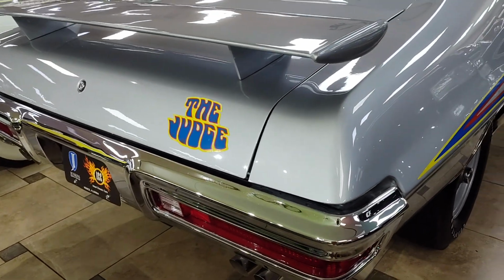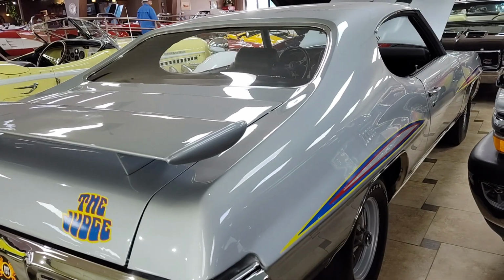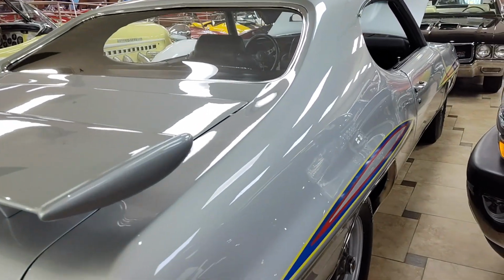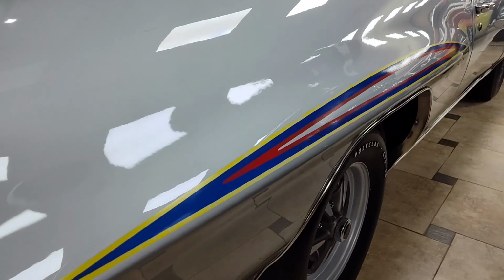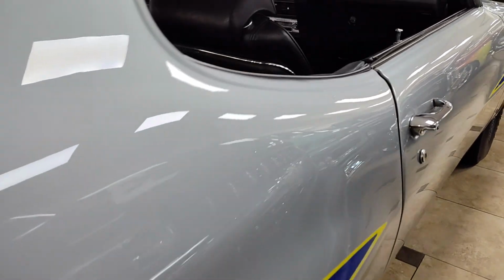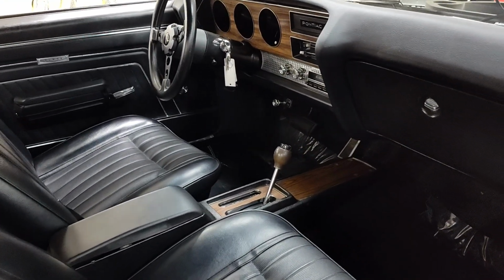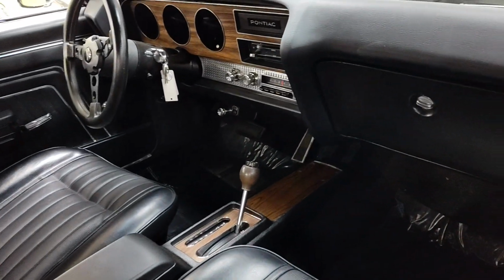Here we are at Ideal Classic Cars, Venice, Florida. You're looking at a beautiful, beautiful Judge here. I remember finding out that these crazy stripes they put on were stock. When I first saw them, I thought somebody was doing something weird. But that's where they came. And look at that.